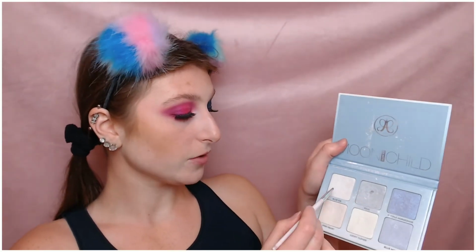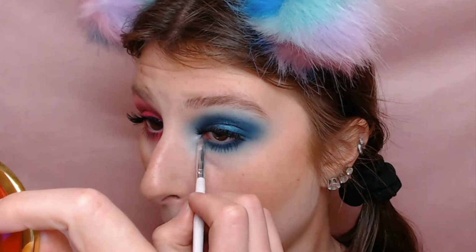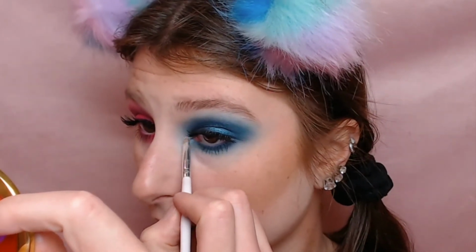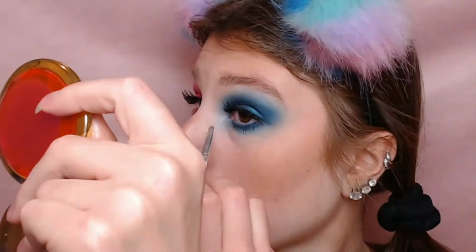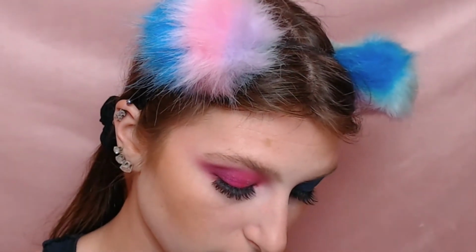So here we are, ready to highlight our inner corners. So I'm going to go in with the Anastasia Beverly Hills Moonchild palette. I'm going to go into Blue Ice to highlight my blue side, pop that in the inner corner, add a little bit of glow in there, lighten it up. And then I'm going to do the same thing only with Pink Heart on the pink side.